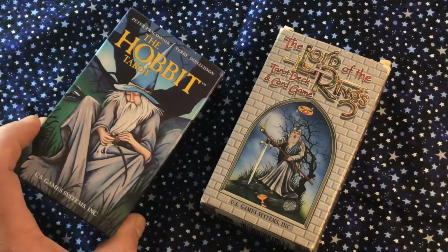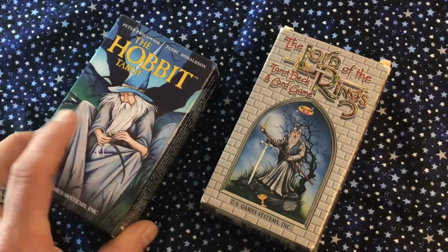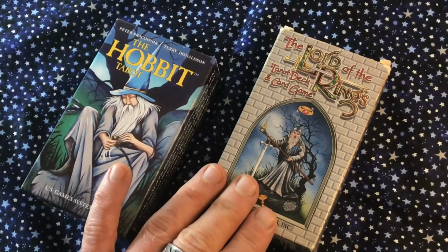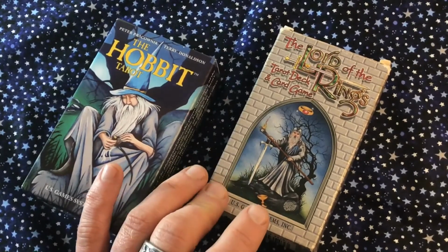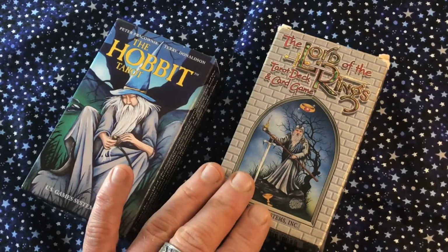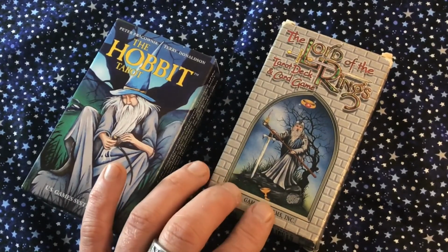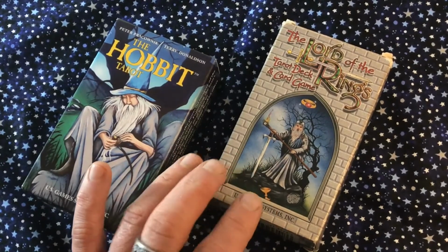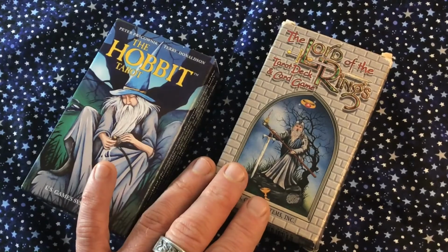I actually was going to flip through the Hobbit tarot deck, which I've recently acquired, but then I remembered I was given the Lord of the Rings tarot deck and card game as a gift years and years ago. Although I have to confess it's not my favourite tarot deck, it's not one that I've ever used to read with, and I'll explain why in a moment.